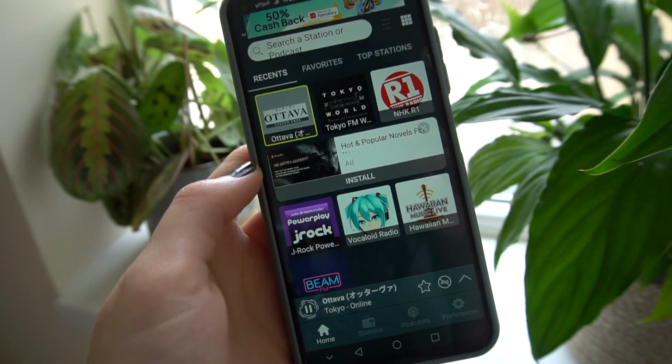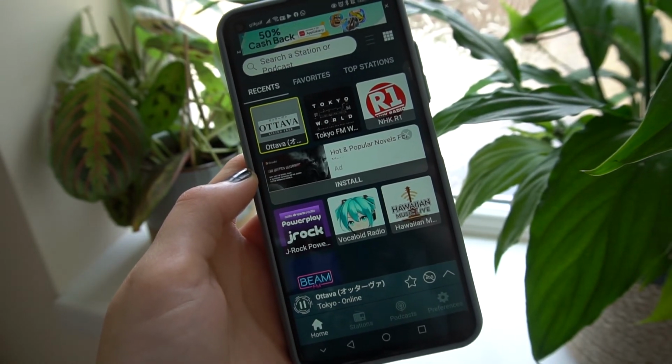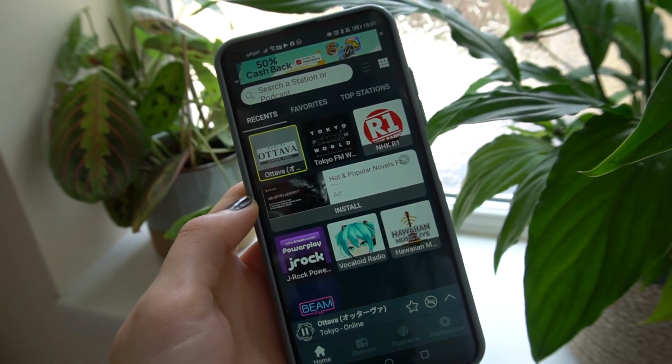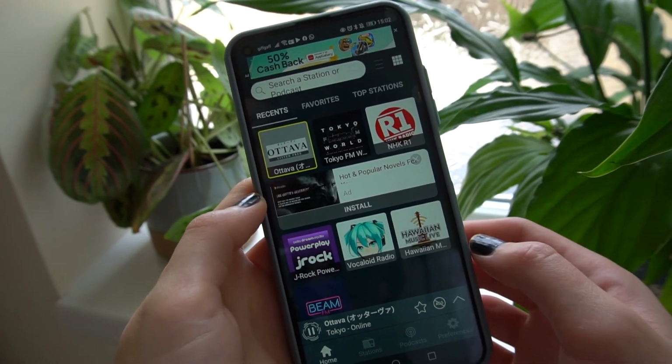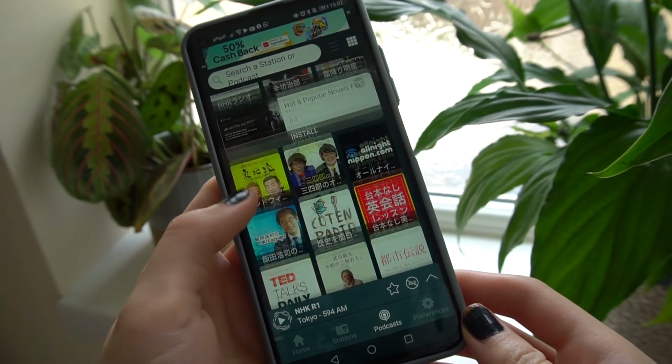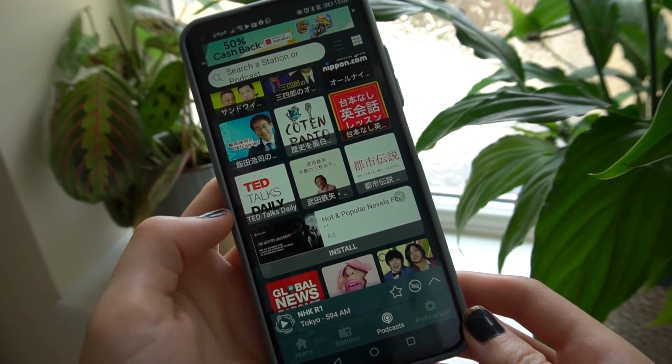The last app I'm going to discuss is the Radio Nippon app. This is a Japanese radio app, but it also includes podcasts, which is amazing because sometimes you don't always want to just buffer a live radio station, radio show. But the podcasts, there's no music in between, so you can really focus on just listening to them.